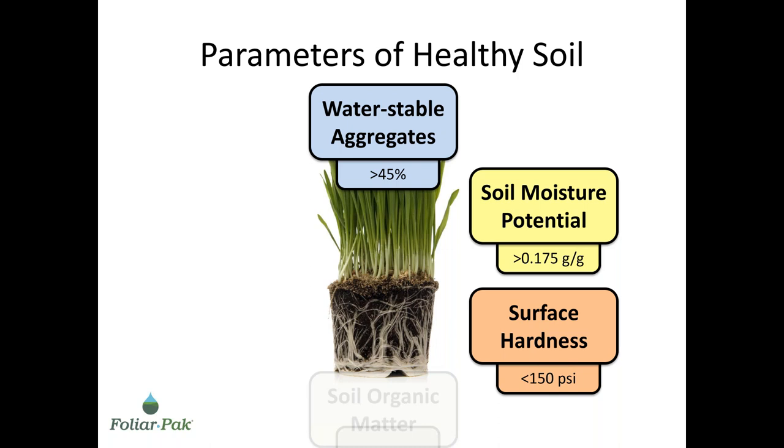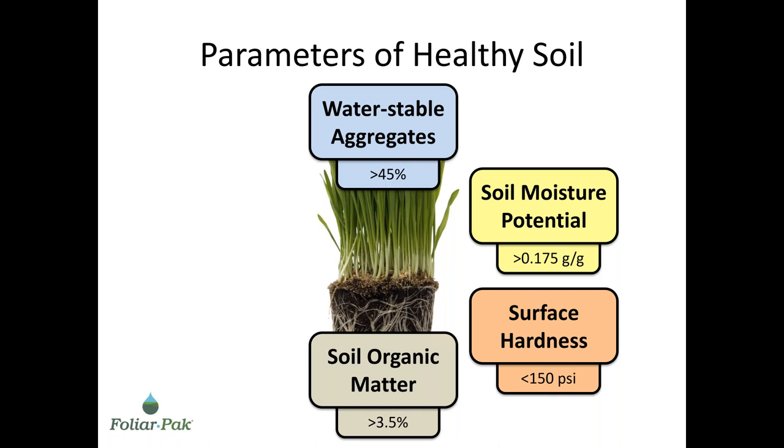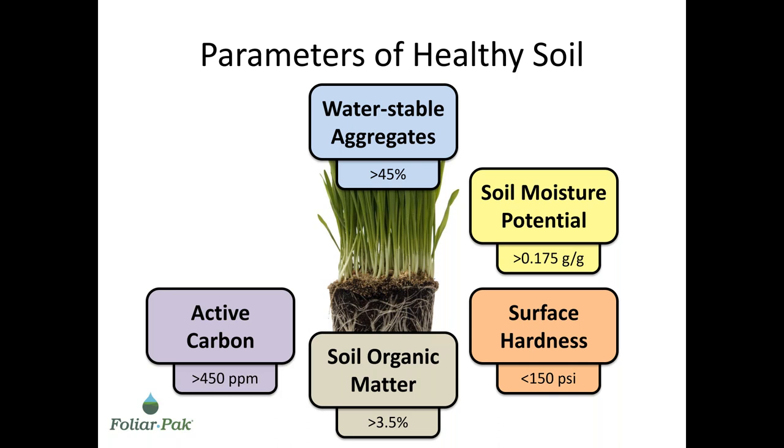So this is something that we need to watch and look out for. Active carbon: if your soil organic matter is your long-term carbon, your active carbon is your short-term. These are the microbiological organisms that are dying off. This is the available carbon to your current microbial load. And you can test this. It's about a $30 addition to your soil test, and you can see kind of what your microbial life is in your soil.